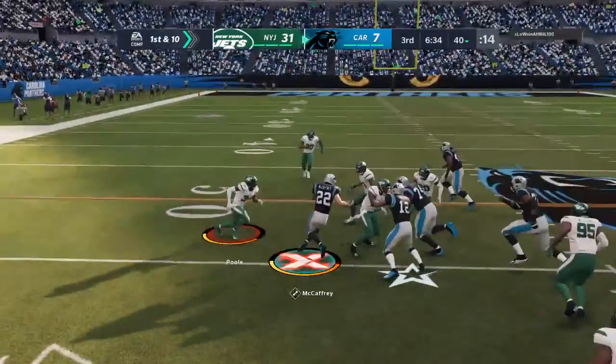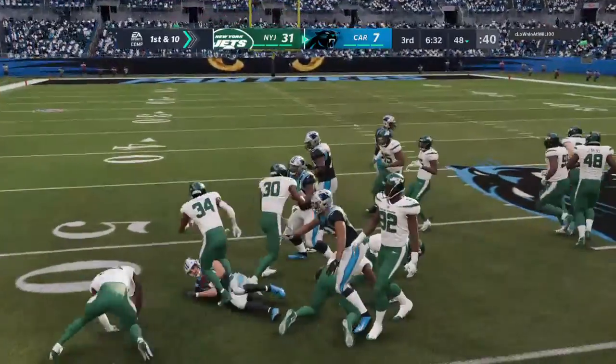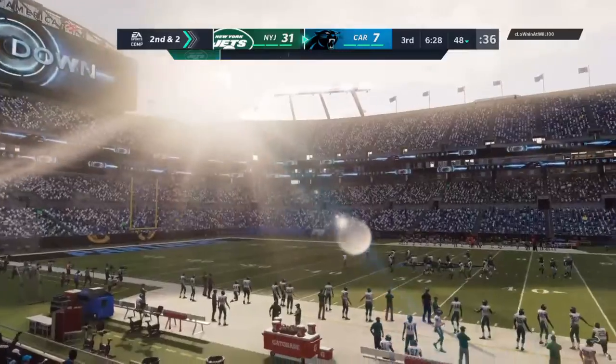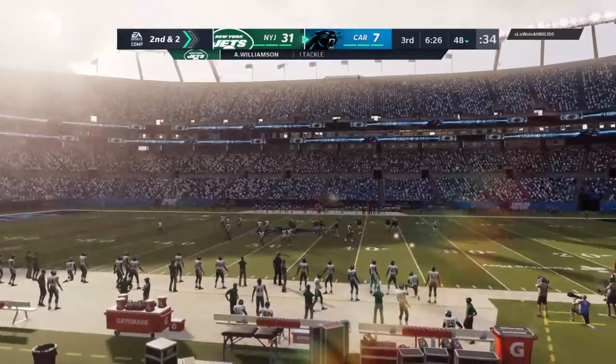Bridgewater going to give this to McCaffrey. Now the result here, a pickup of 8. Leaves him with 2 to go on 2nd down. The ball carrier. Good, strong run against the 3-4 set.